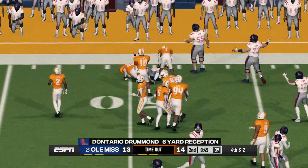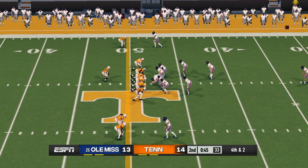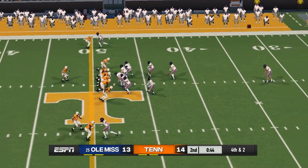Complete, and he stopped immediately. He made the catch, but he didn't get the first down. Yeah, right now, the way this defense is swarming, there's just no room for him to get upfield for the first down. Callaway is back deep to return.